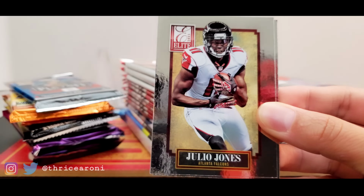I know where that's going. Alright. Smith. John Randall. AJ Dillon. These are so hard to read. Tua Tagovailoa.